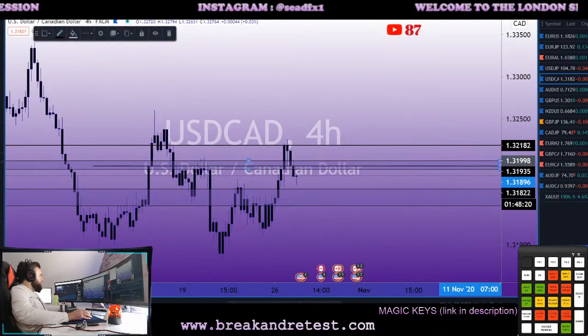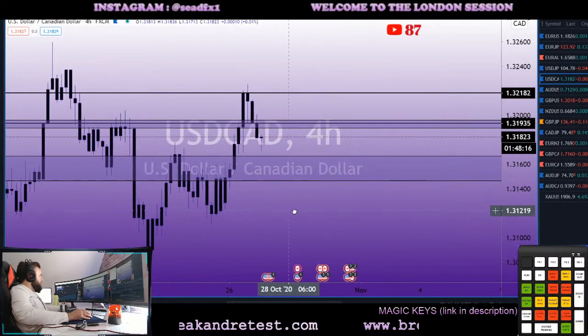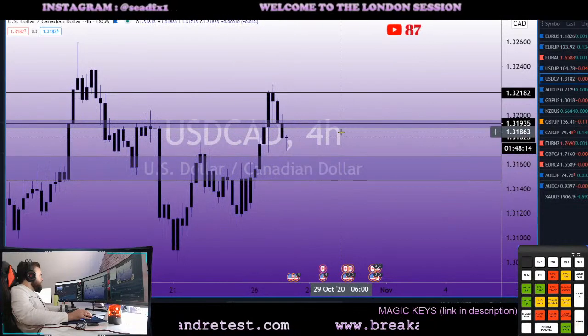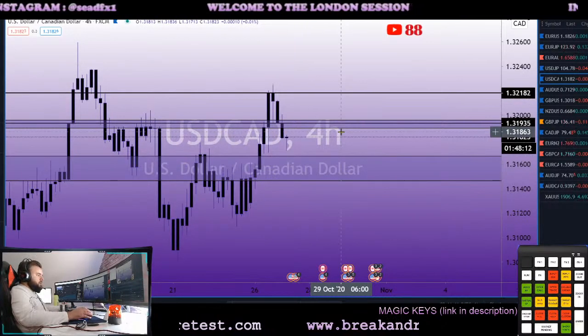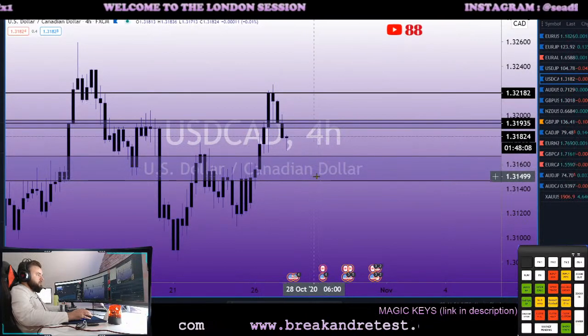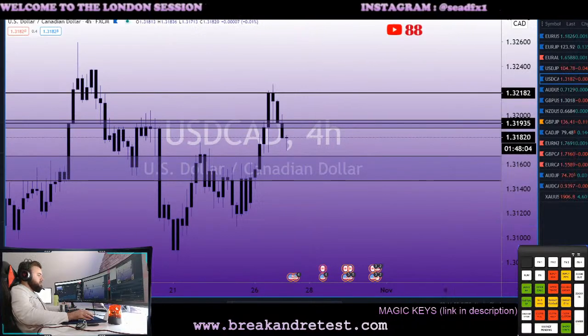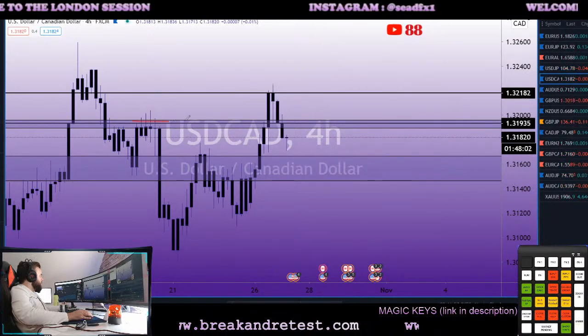Last night was pretty good, and the same happened with CAD JPY, and it was pretty late, so I took a small trade on the copy trade account just to get to in plus, but didn't hold because it was too late. People might get swap after.